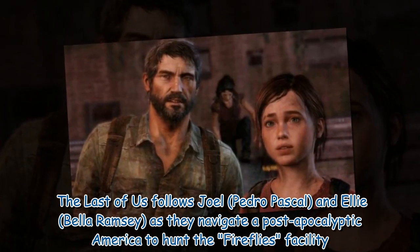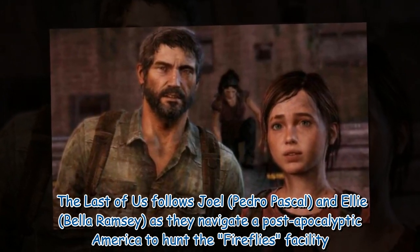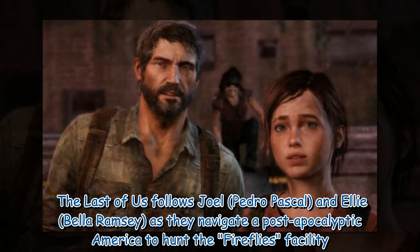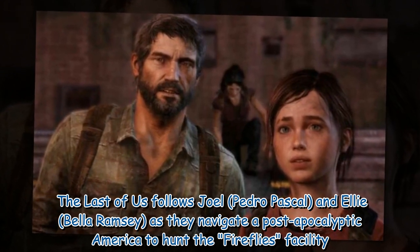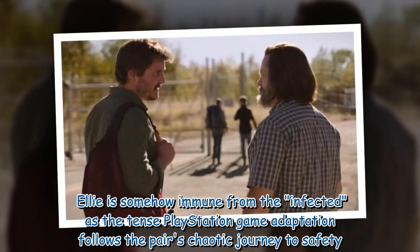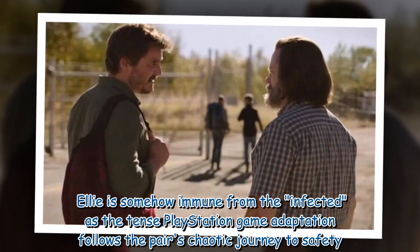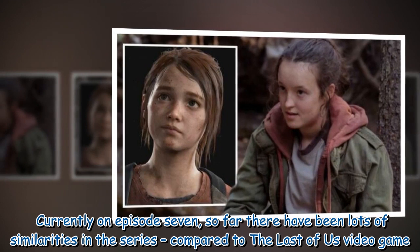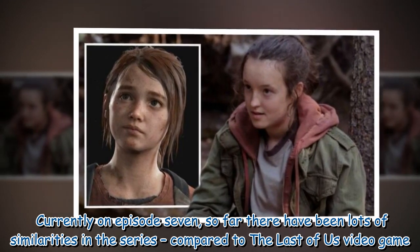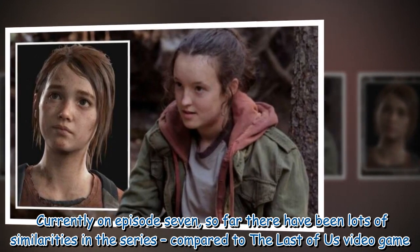The Last of Us follows Joel, Pedro Pascal, and Ellie, Bella Ramsey, as they navigate a post-apocalyptic America to hunt the Fireflies facility. Ellie is somehow immune from the infected as the tense PlayStation game adaptation follows the pair's chaotic journey to safety. Currently on episode 7, so far there have been lots of similarities in the series, compared to The Last of Us video game.